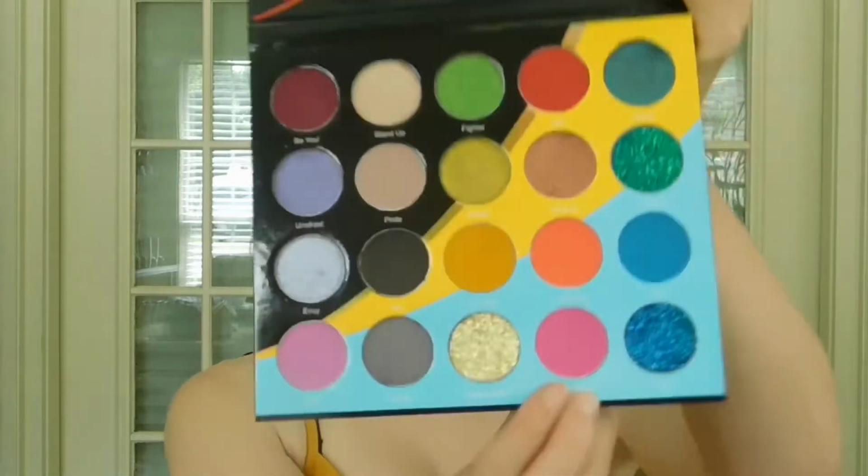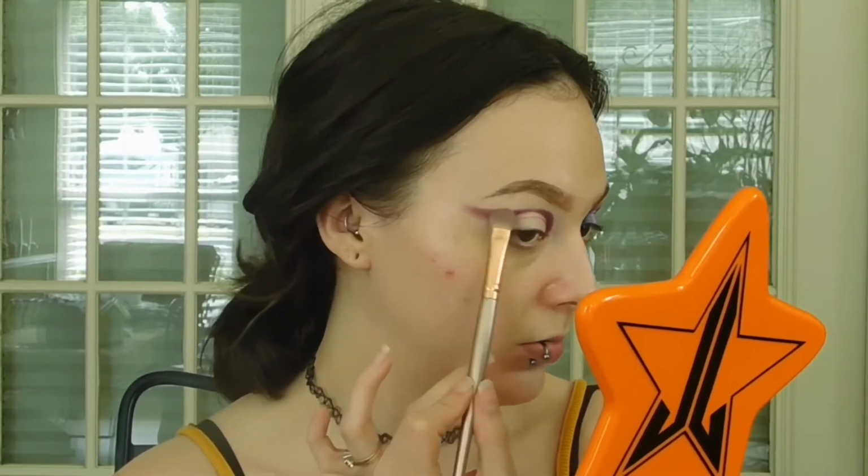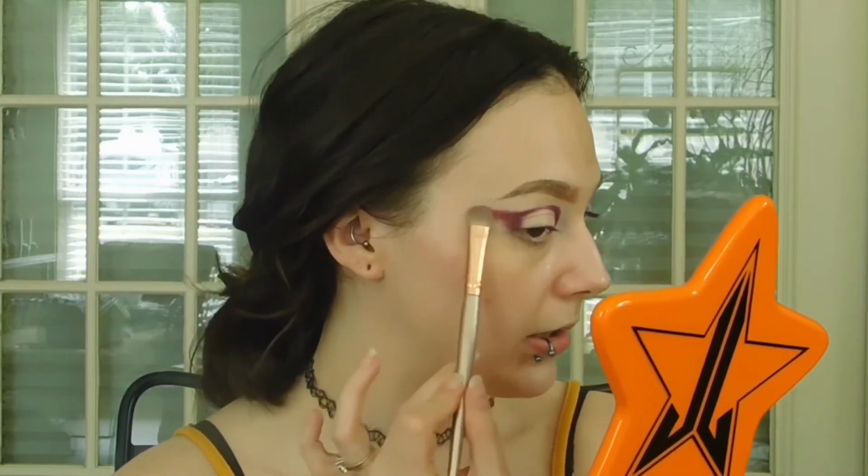Okay, so what I'm going to do now is make sure that this Morphe brush is cleaned off. I'm going to go into the shade Busybody, which I definitely feel like has been me this week. I feel like I've had so much housework, and it's just wild. So I'm taking it, tapping off the excess, and I'm going to start to blend that.